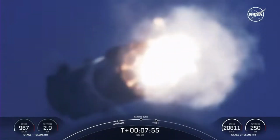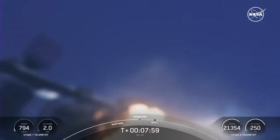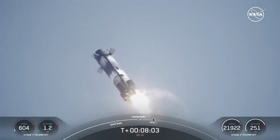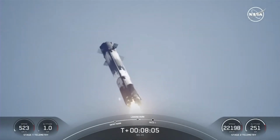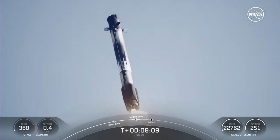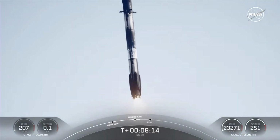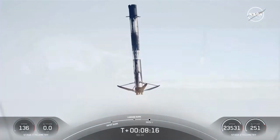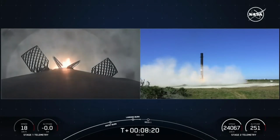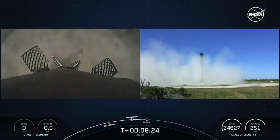Stage 1 landing burn. And you can see that the landing burn has begun for the vehicle. Let's watch as Falcon 9 touches back down on land. Stage 2 FDS has saved. Stage 1 landing leg deploy. Stage 1 landing confirmed.